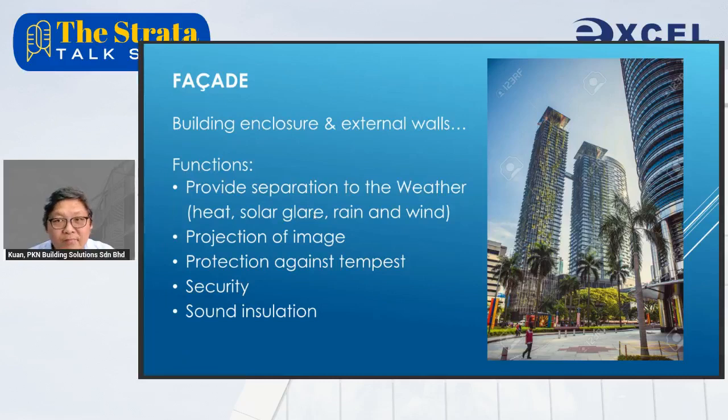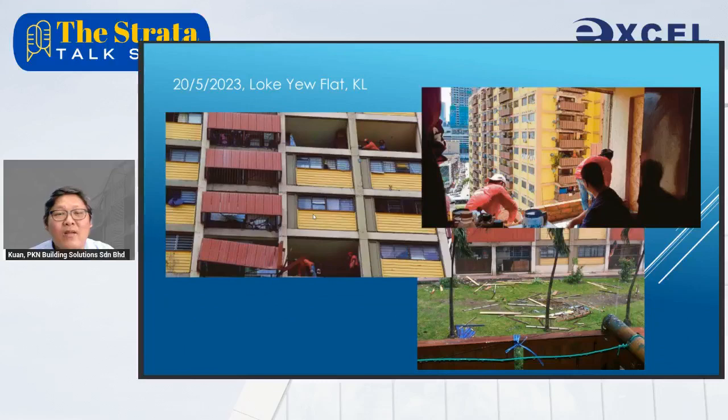So facade is the first thing we see when we go to a building. That's why it's very important. And aesthetic value has so far been kept as the most important part for this building facade. But recently, we have had issues with facades. On the 20th of May 2023, at a flat in Lok Yew, KL, the wall was sucked out and the debris spread to the ground floor. Luckily, no injury or mortality was recorded.